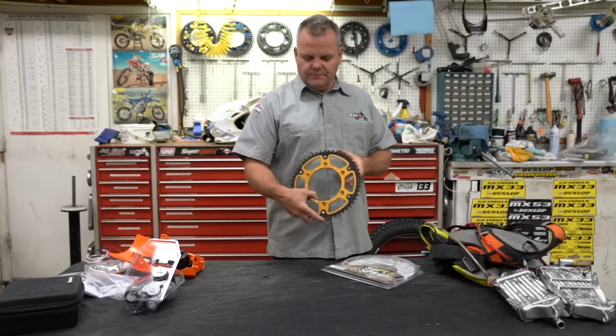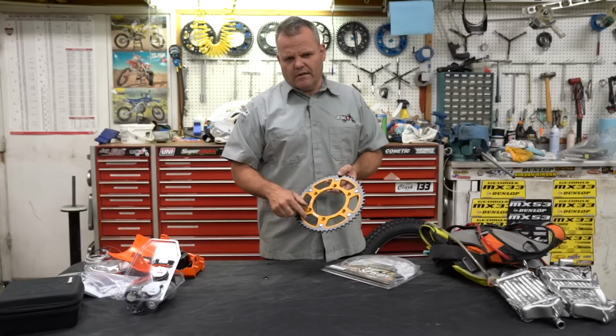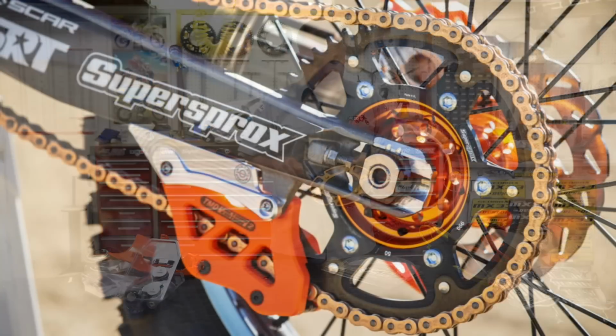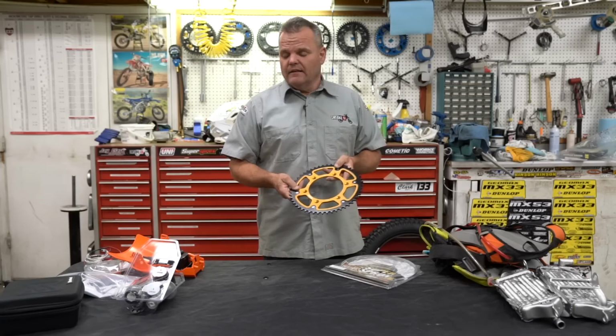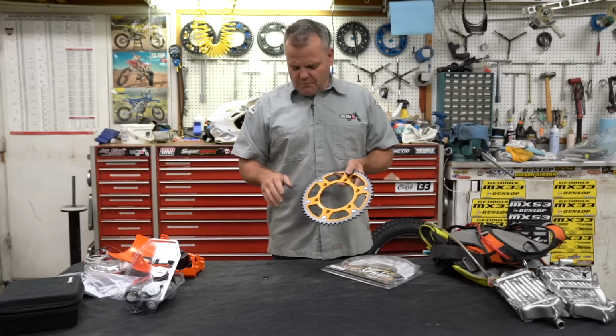On sprockets, Super Sprox. We work with these guys also, but these stealth sprockets, now we've got a bunch of time on these, and we're finding that this hybrid aluminum steel sprocket, we've yet to have any problems with them.